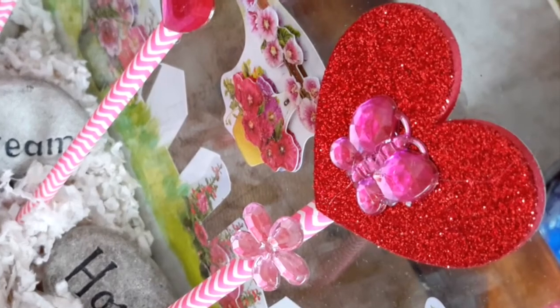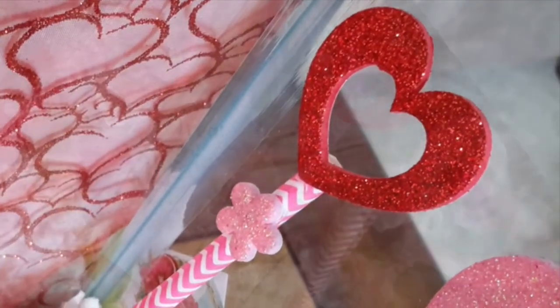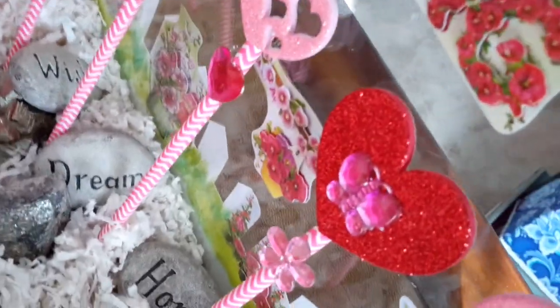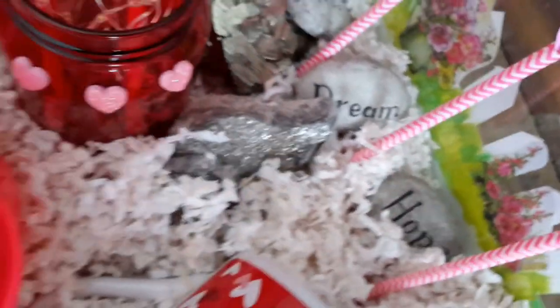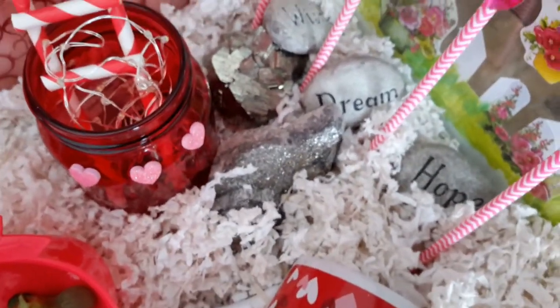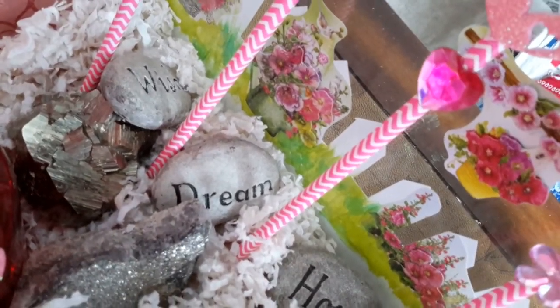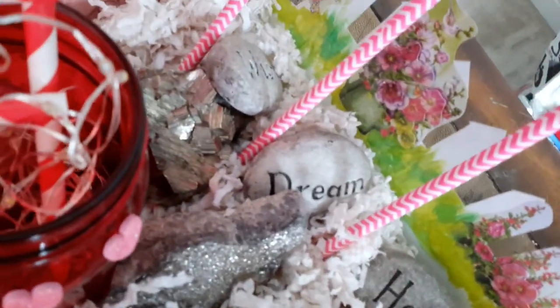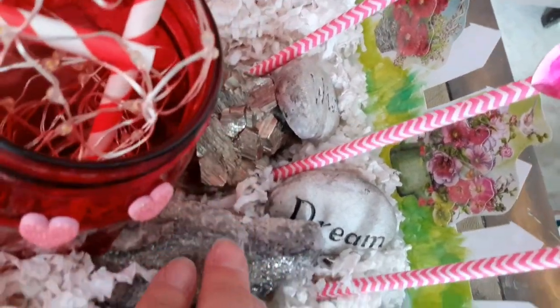These I made with goodies I purchased from the dollar store and a hot glue gun. So you can easily make these yourself. It's just a paper straw and glitter hearts with faux gem stones. And moving back down to the ground, I placed some pretty stones also from the dollar store, with words on them, hope, dream, and wish, lying on top of a golden gem. Well, it's like a gem-like stone.